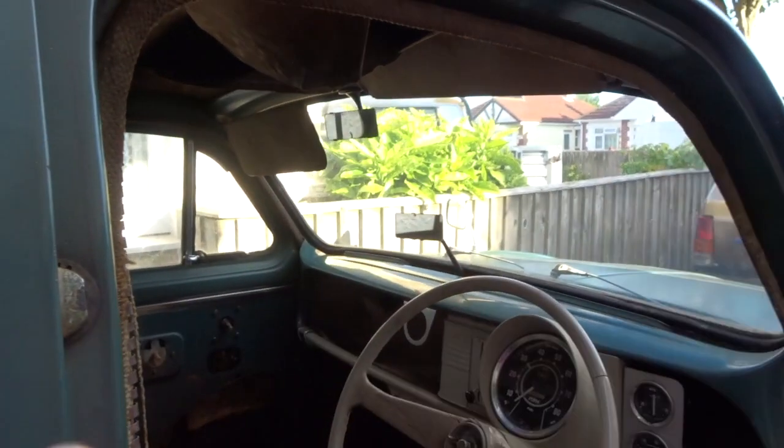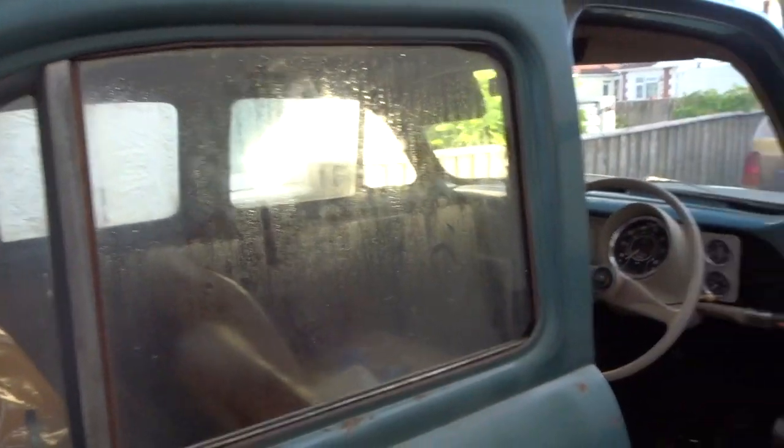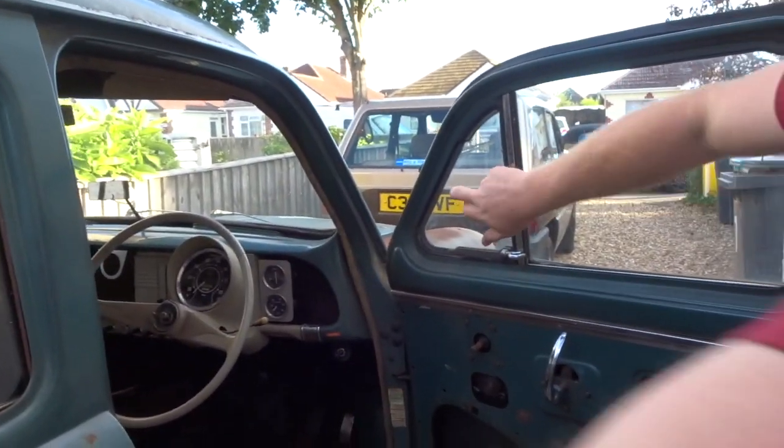Apart from this one, the passenger one's alright, isn't it? That works. That works. That works. This one works. That one doesn't work. That doesn't. No, that one's corroded and broken as well. Oh right, so it's just this side then. These two don't work, but these two work.